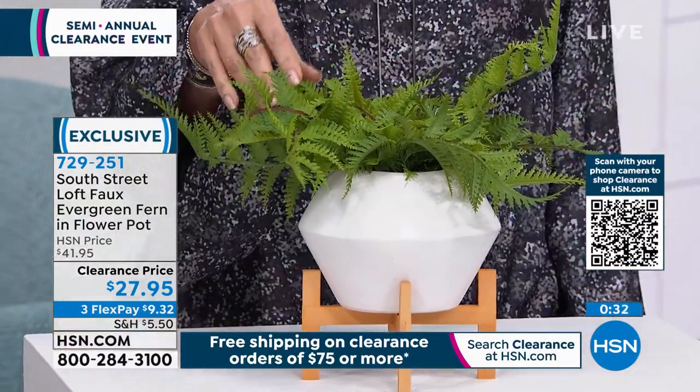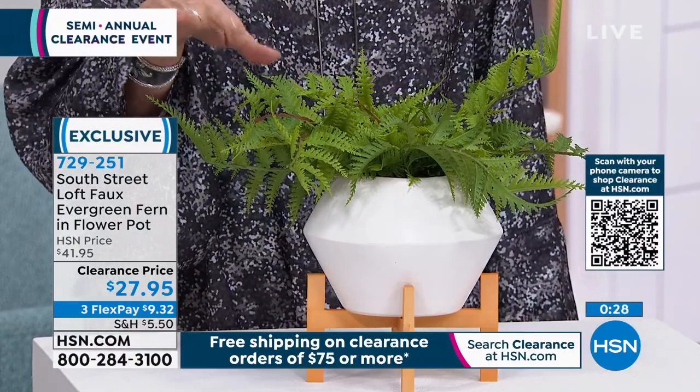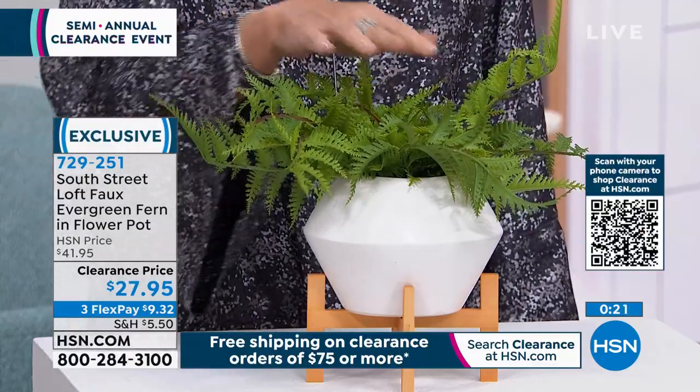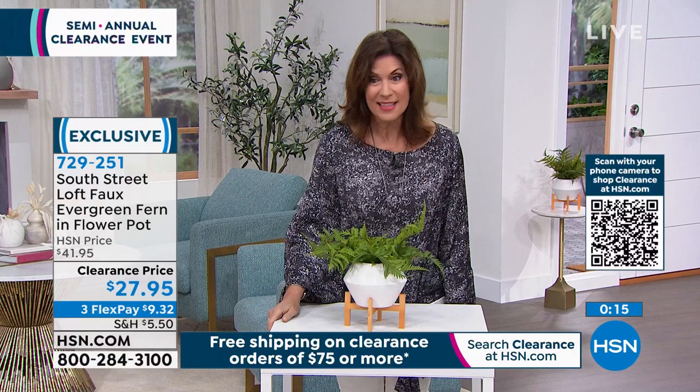$27.95, 3 flex payments on this. And definitely check out that palm. I have seen that palm and it is really beautifully done and would look so perfect if you want to group these together. So a great time for you to freshen up the home and not have to worry about ever watering, which is my favorite thing.